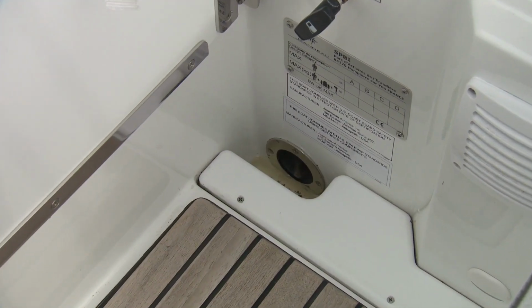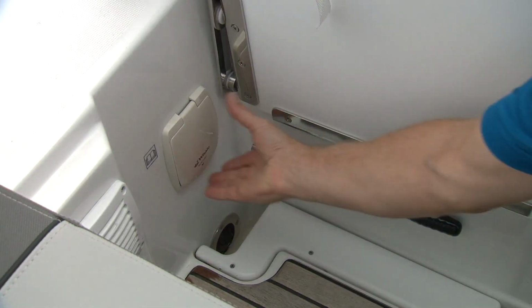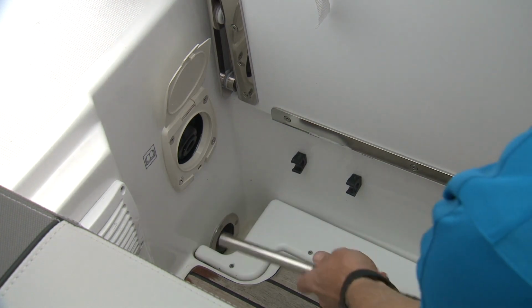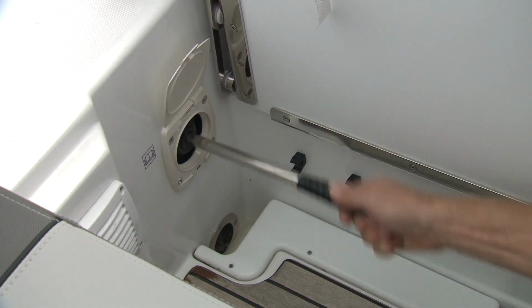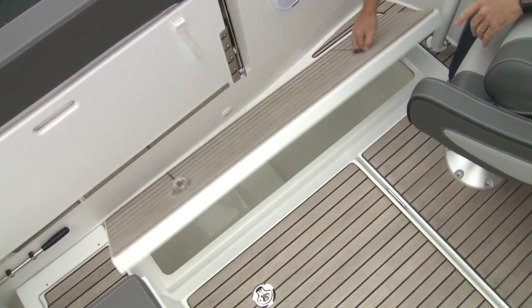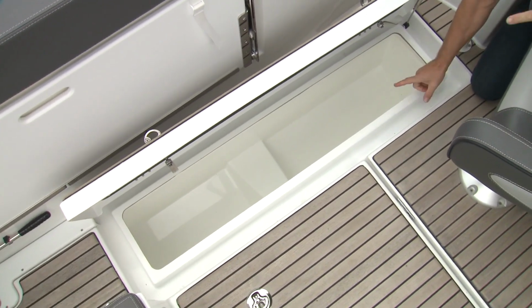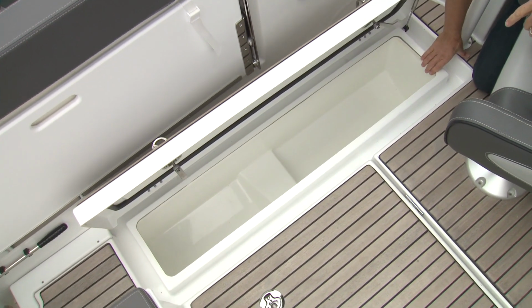In the cockpit, we find large self-bailing scuppers to either side, and a manual bilge pump. To port, we have a decent-sized locker in the floor. However, there's no drain. If you install a drain, this would make a great fish box.